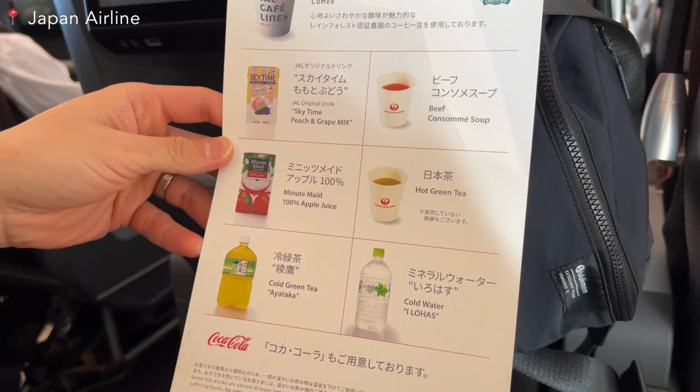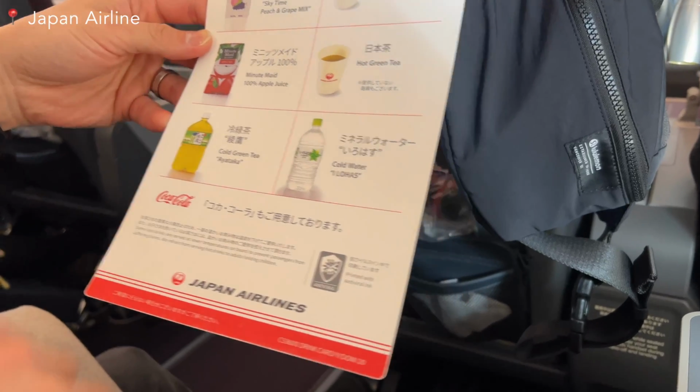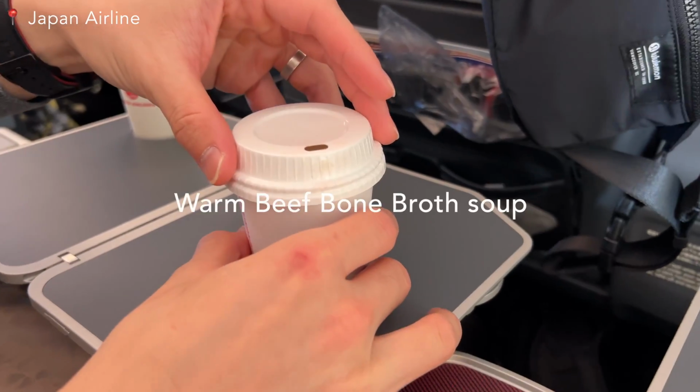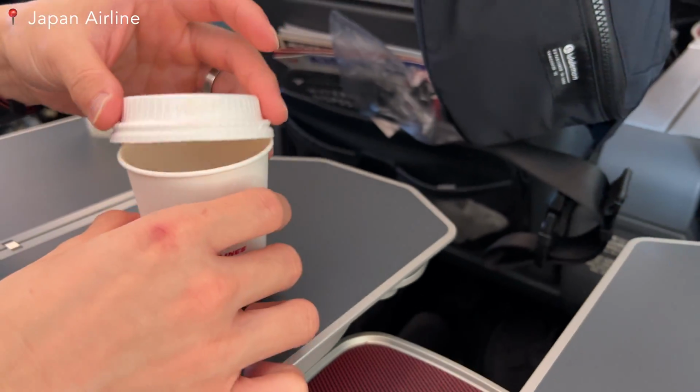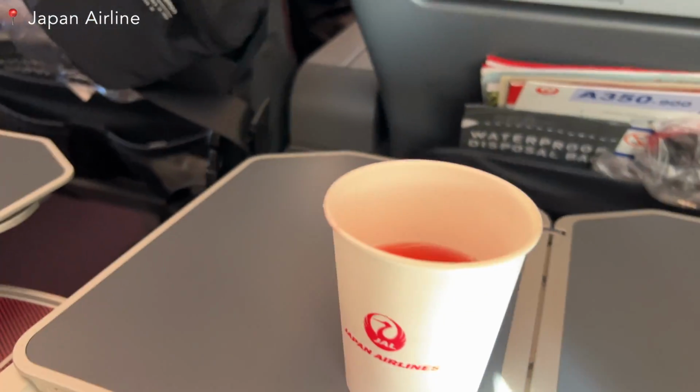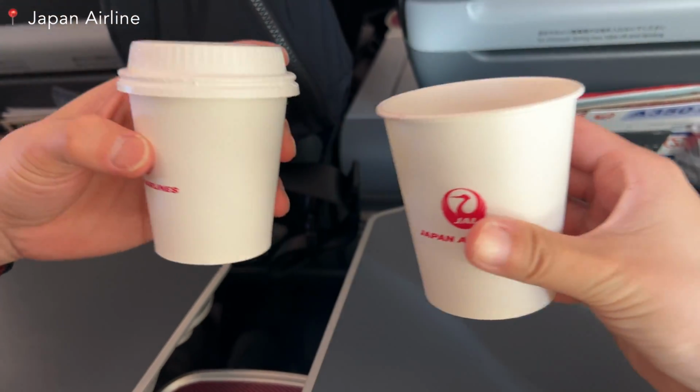Snack time, actually more drink time. They offer a variety of fruit drinks and teas, and a unique thing is they give you a bone broth as well. So we decided to try it and it tastes decently good. Tastes like I'm drinking MSG, but yeah, it tastes good.